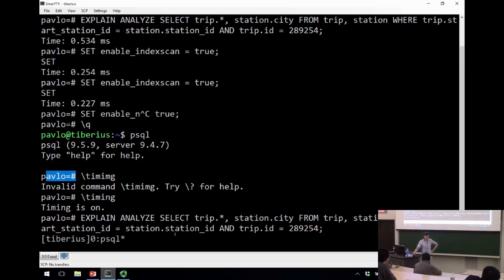All right, raise your hand if you say hash join. Raise your hand if you say sort merge join. Raise your hand if you say index nested loop join. Right? So why would it pick index nested loop join?